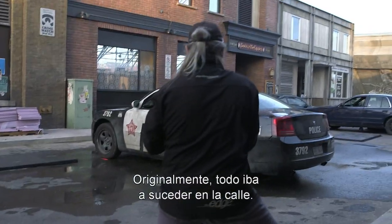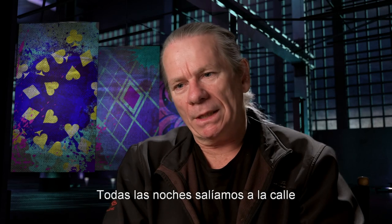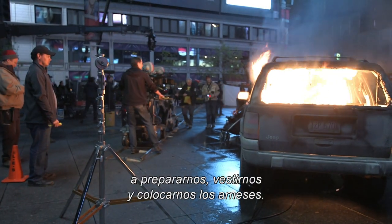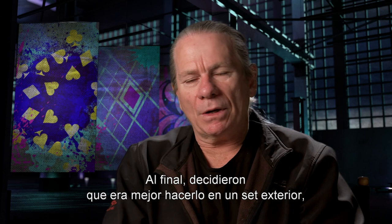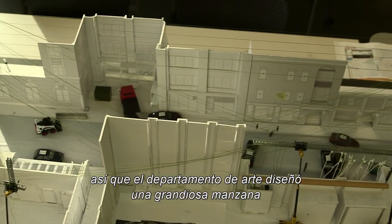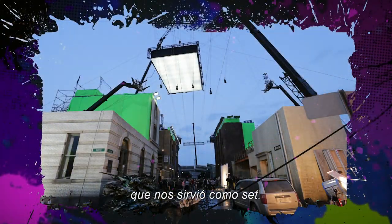Originally, that was all designed to be on the street, meaning that we would have had to go on the streets every night to pull down and put up our rigs and our dressings. In the end, it was decided that the best way to go was to do it in a back lot. So the art department designed this fantastic city block that we had as a back lot.